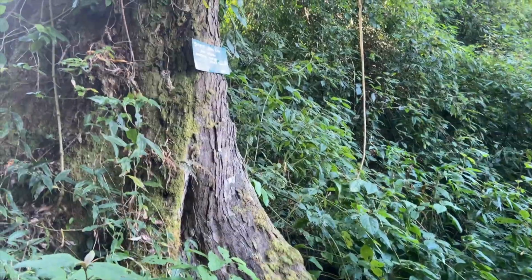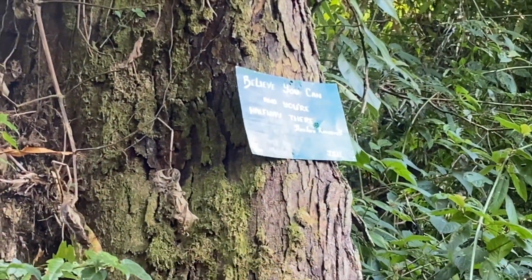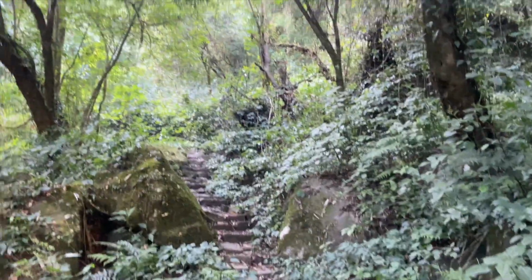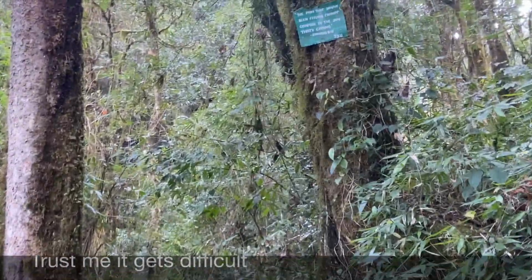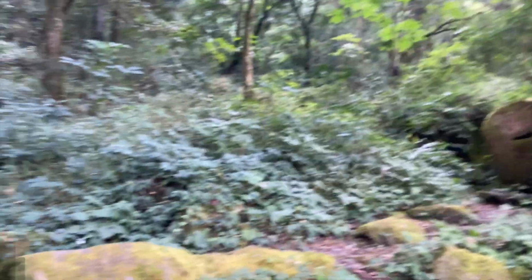The route is like this. It's all green and a little wild with steps on the way. It is a fairly difficult trek, so don't go for it without planning in advance. And it gets cold as you reach the top. The problem here is there is no rest point in between. It's better to go in a group of 6 to 8 and keep a check.